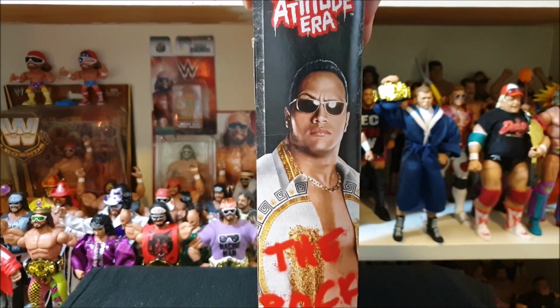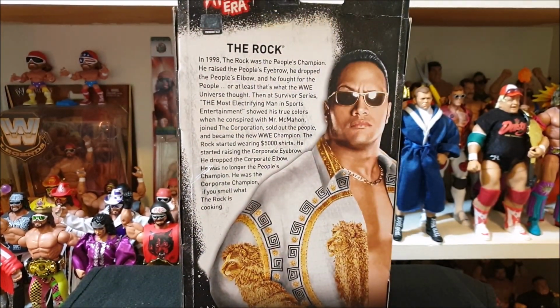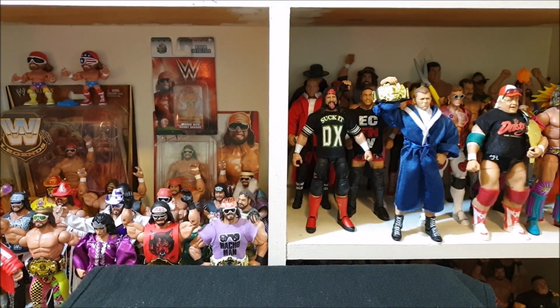There you go, you can see the man himself on the side of the packaging there, and on the back. And yes, it's amazing. It's a really nice figure. Once again, just like all the others, very happy to have it. So that is The Rock, and then of course moving on to the final figure.